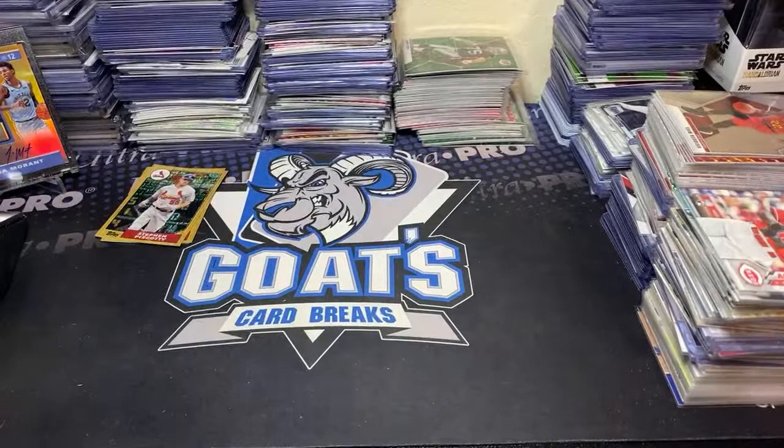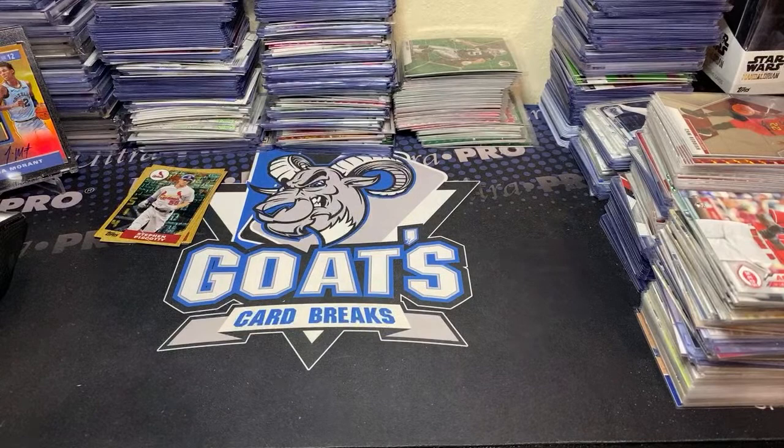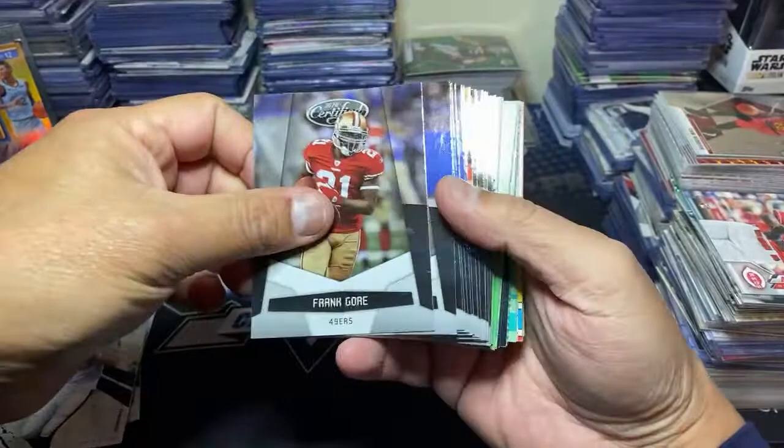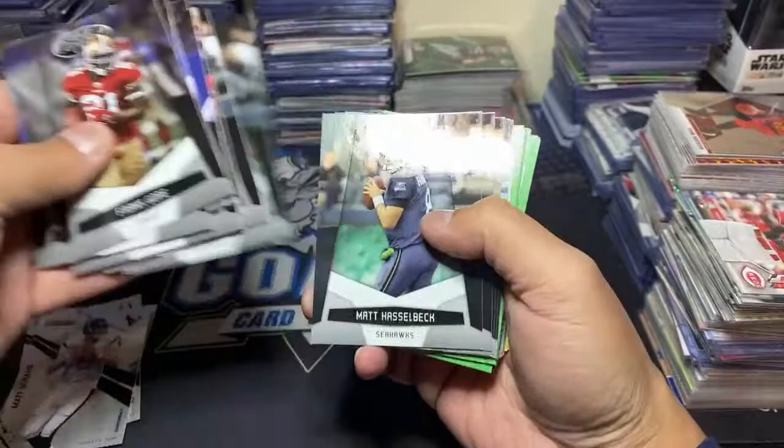Some boxes have been awesome with basketball inserts from the 90s and stuff like that. And some have been a lot of base stuff and things like that too. Hey, there's PC. Stafford Longevity. Schaub, Dallas Clark, Santana Moss, Gore, Crabtree. This is just certified. Looks like just some certified base, honestly.